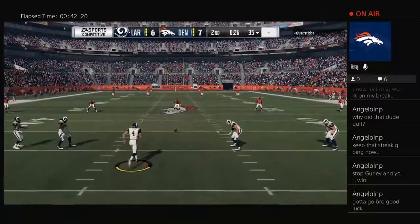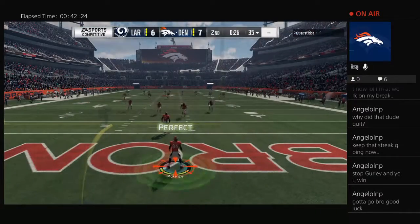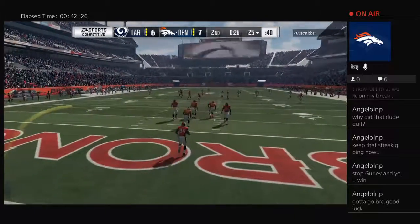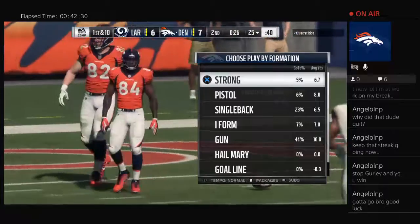So they'll get another shot on offense following that pick 6. And now the kick is away. And a fair catch signaled for and taken successfully. Here's the Denver offense now.